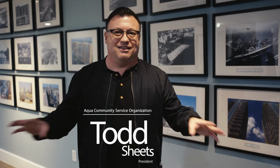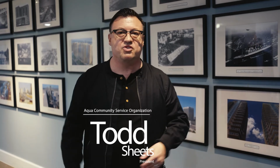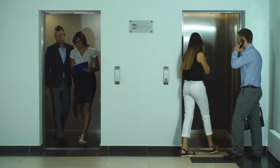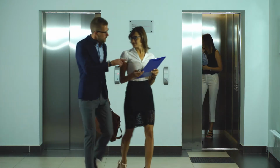Every day we come and go to work, we leave or we run our errands, and so we're up and down the elevators. And when we're in the elevators, we run into our neighbors, and it's just always a quick hi and bye. When you get to know your neighbors, it builds a stronger community, and most importantly, a safer community. My name is Todd Sheets. I'm with AQUA's Community Service Organization. I'm also the president of 388 AQUA.